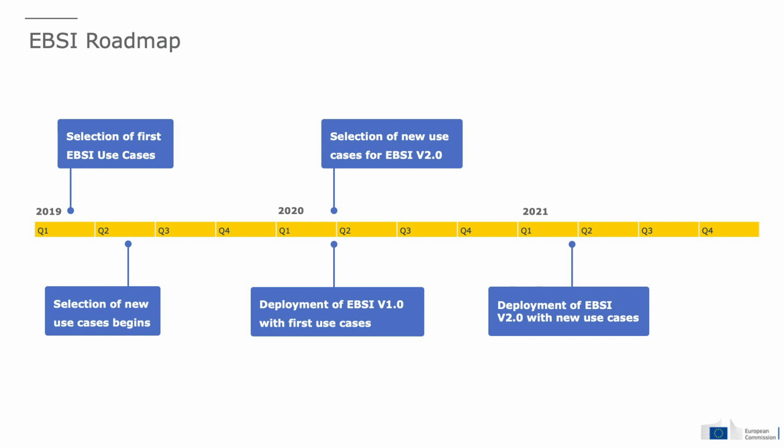And we are in parallel also already preparing the selection of the use cases that will be part of EBSI V2. EBSI V2 is initially planned to be delivered by Q1 2021. And as I said, this is intended to be the first production-ready environment of EBSI.